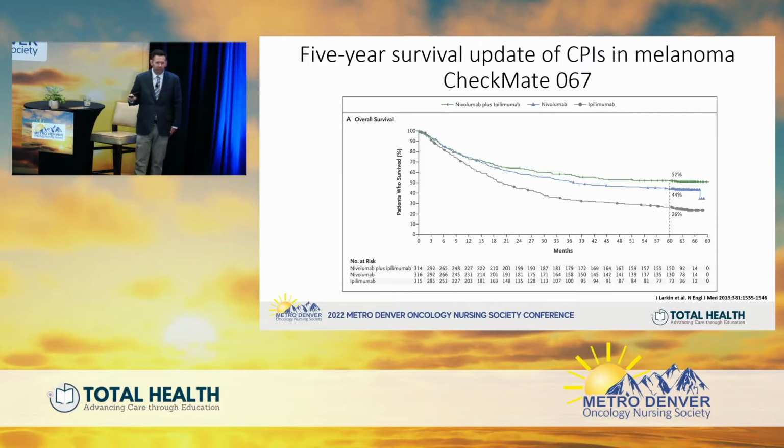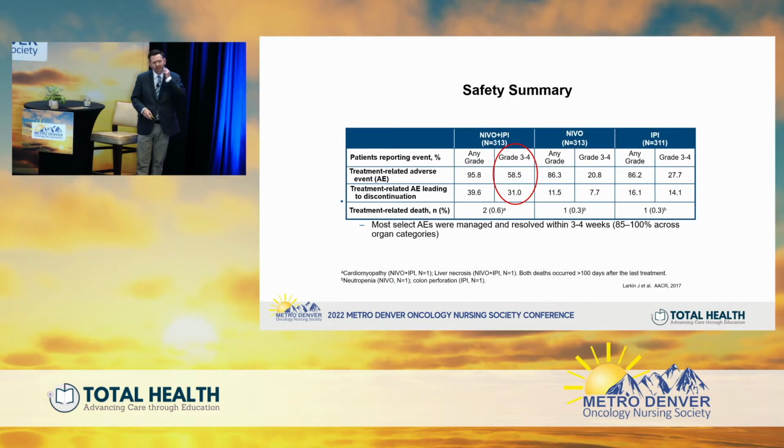So really, ipi-nivo became the standard of care for patients who presented with metastatic melanoma, but that came at a cost, and that cost is toxicity. And when we give the combination checkpoint inhibitors, a significant proportion of those patients will develop what we consider severe immune toxicity, which is grade 3 or 4 in these clinical trials. And it's close to 60% of patients who will develop grade 3, 4 toxicity. And about a third of the patients actually have to stop due to a treatment-related toxicity. So people have to be fit enough to tolerate a therapy like this. It really isn't for everybody.